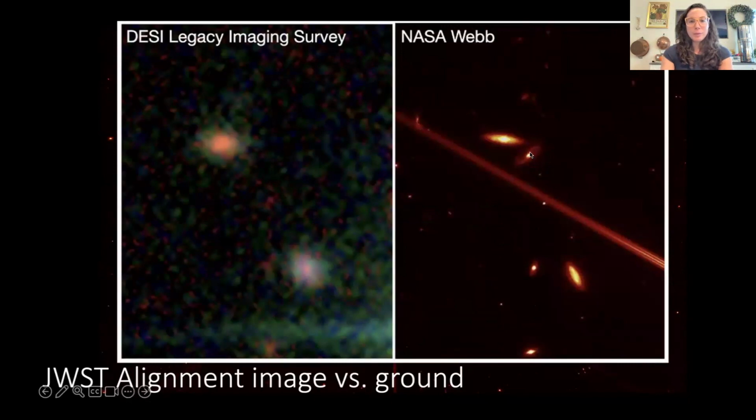And that comes partly from having a big telescope, but also because the telescope's in space. I mean, this blob here, you can't even tell that it's two galaxies, whereas JWST gives you that really sharp, perfect focus.